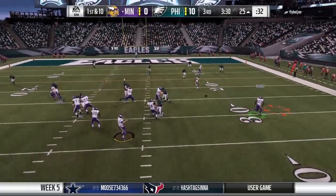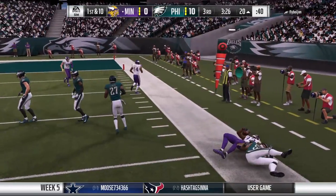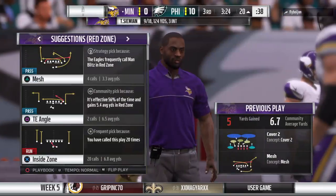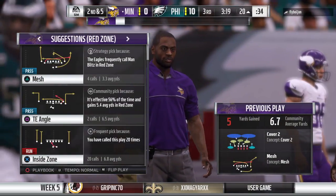After the interception, here's Simeon. He's going to leave this for his running back. It's complete. And he's able to get it to the edge of the red zone at the 20-yard line. Call it a gain of 5, and it's a second down.